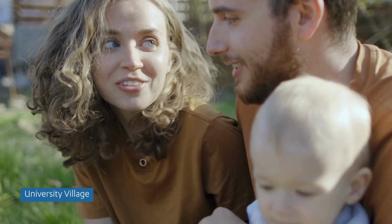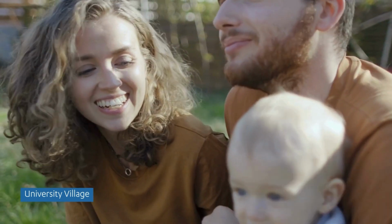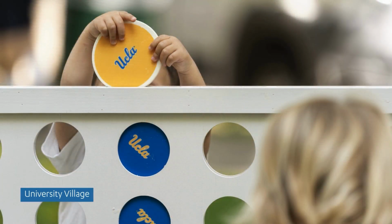Our family housing location is about 5 miles south of campus in the Palms area. University Village is what we call it, and it is for our students with partners and with dependents. It is geared a little bit more towards our students with dependents, so students with children. And there's programming, events, things like that, playgrounds available within University Village for students that have children.